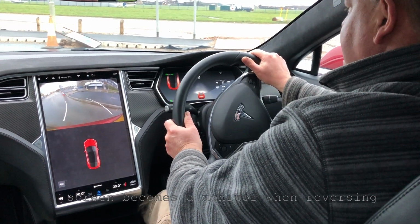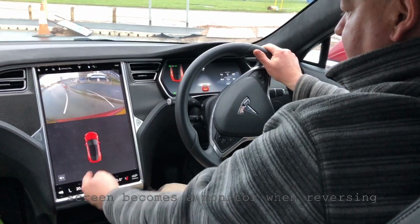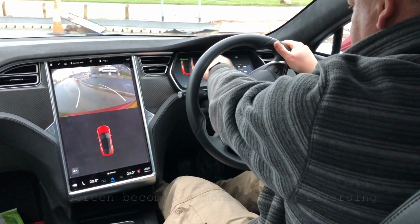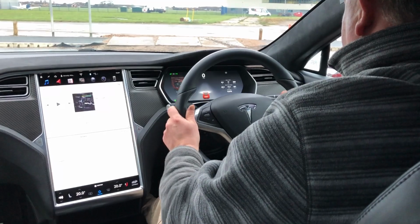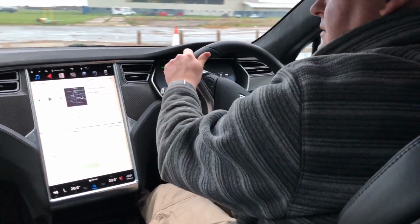You see the reversing camera go on now. You can use the 17-inch display as a full 360-degree monitor of all around the car. When you engage reverse, it becomes a monitor so you can see behind the car.